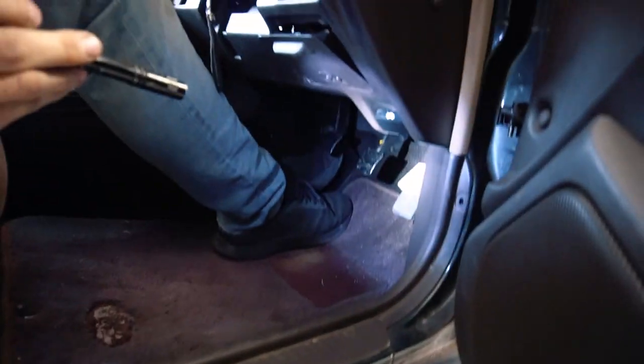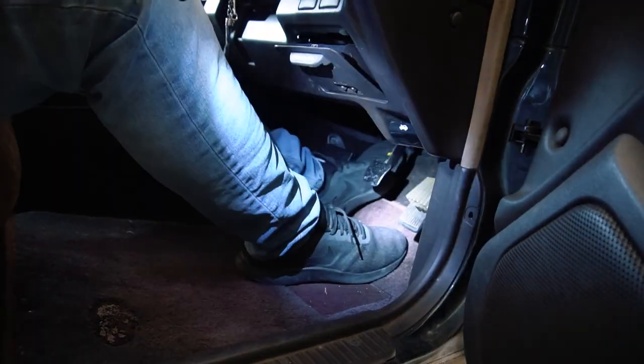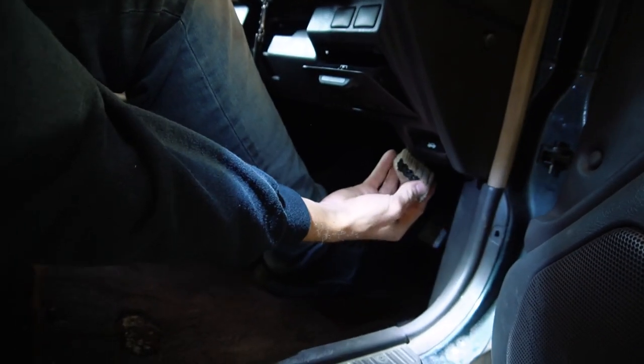Nope. Looks legit. We have to take this out because when I push my foot down, I'm hitting on that. And then what's this? Oh. Data port. Yep.